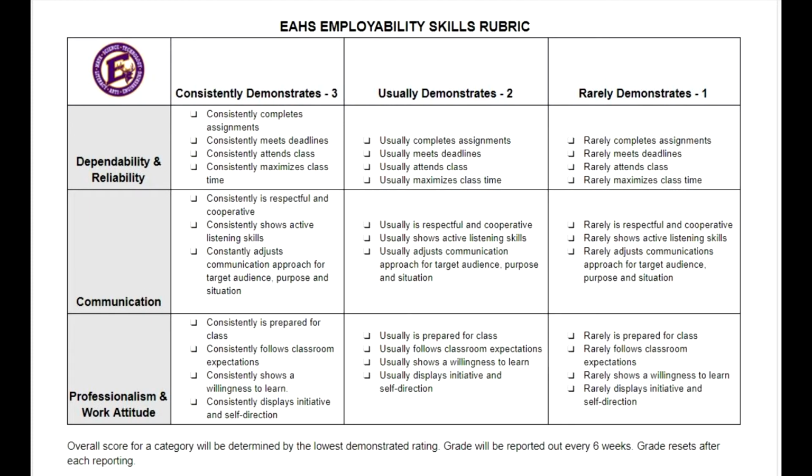Consistently means with a constant or definite pattern. Usually means in most cases and typically. And rarely means not often, seldom, or infrequent. Also, the posters posted in each classroom further clarify what each skill looks like in each classroom.